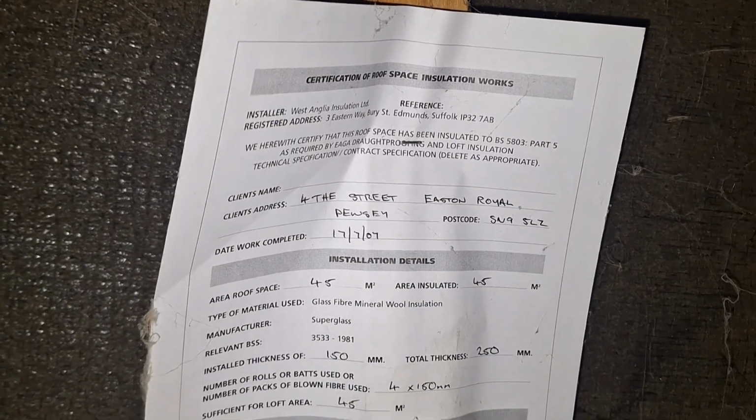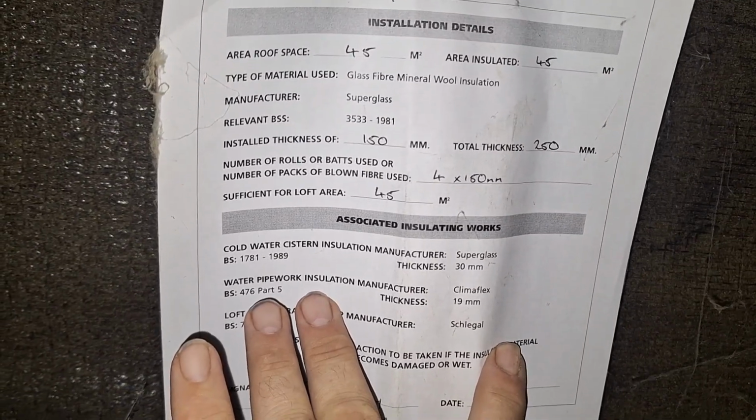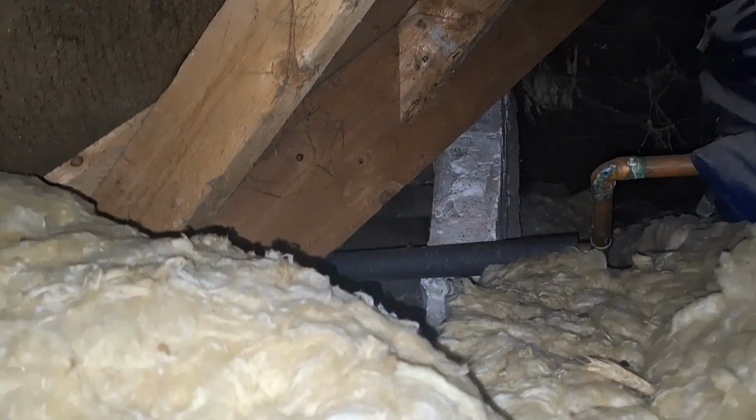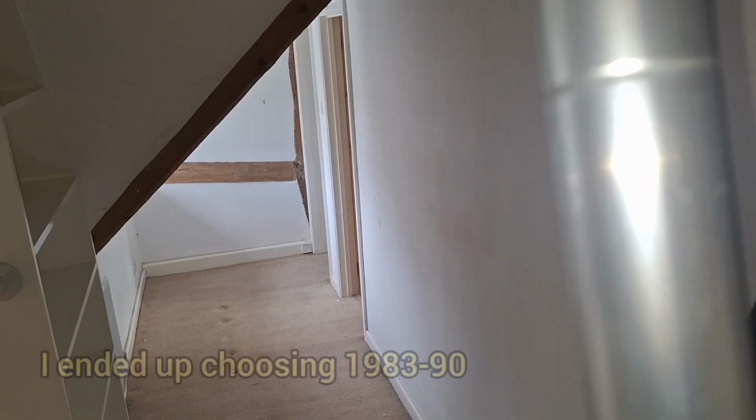Now in the loft of the extension I found this, and it's 250mm loft insulation. Breeze blocks used. Felt, and then thatch on the top. Quite unusual to see a thatched property with felt on the underlay. But that's late 90s, early 2000s extension.